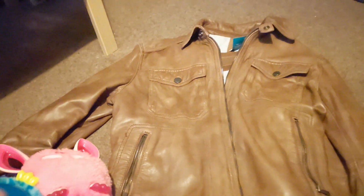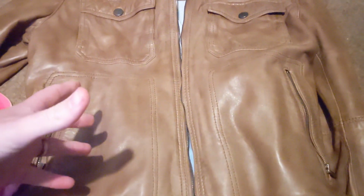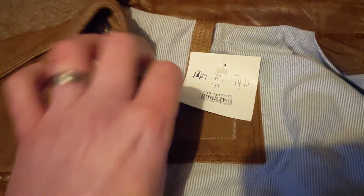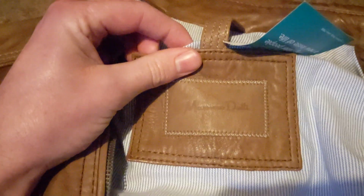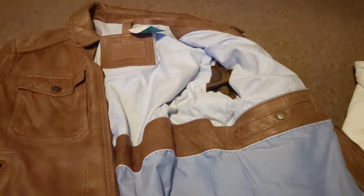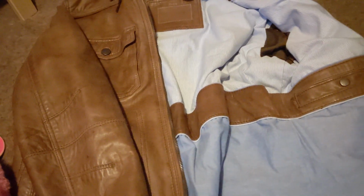Then the find of the week thus far is this lovely leather jacket. If it was slightly darker and slightly bigger, I'd keep it. It's a medium and it's like a crop top on me, to be honest. You might be able to just about see it. Massimo Dutti. Yeah, that's triple figures. It's in very, very good condition. I have tried it on, and I am slightly annoyed that it just doesn't quite fit, because that is an absolute steal. It's an absolute bargain, and it's just annoying that it doesn't fit.